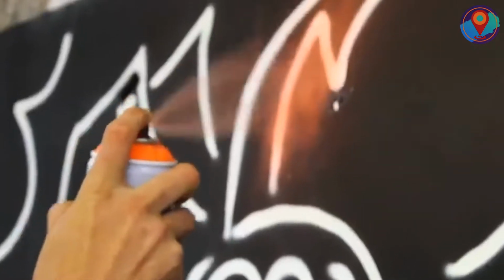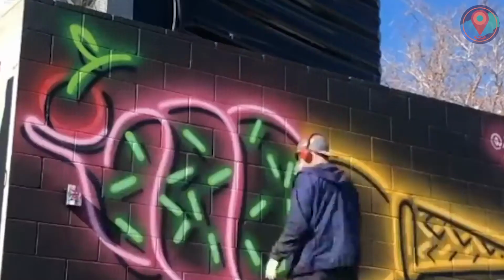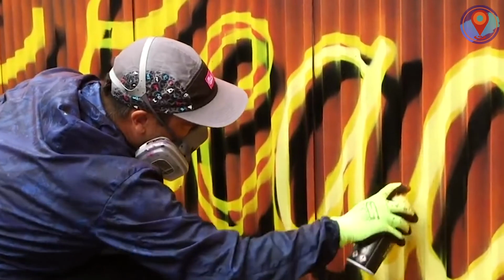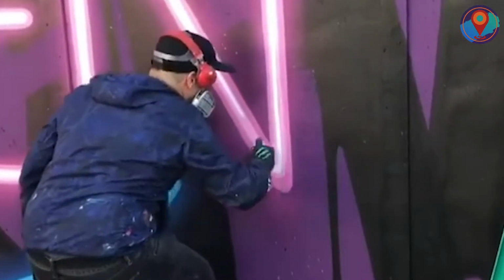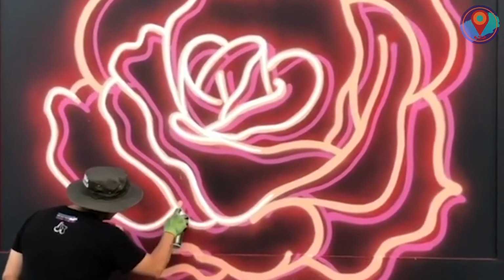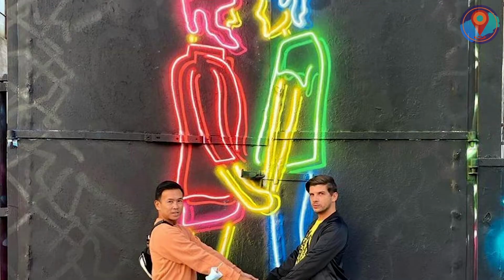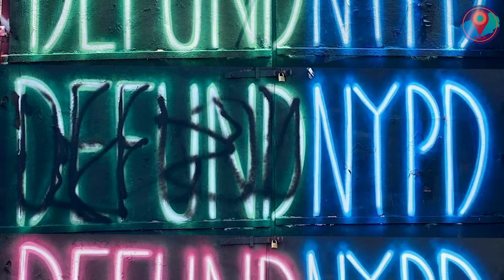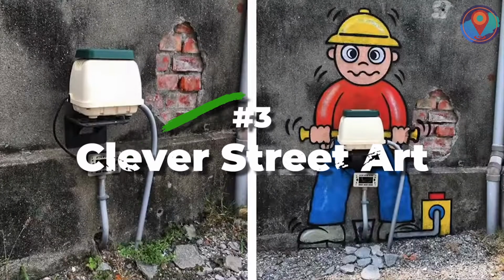Using a technique called dusting, he's able to create the illusion of illumination, and then he paints on a black shadow to trick the eyes into thinking the letters and images are floating. For Adam, his neon art is a metaphor for keeping the lights on in Trump's America. Through his artworks, he makes a bold stance on police violence, gender issues, women's rights, corporate greed, and a lot of other social issues.